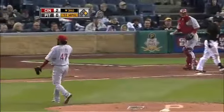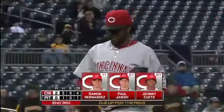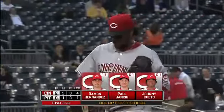Foul tip for the strikeout. So he strikes out the side. And through three innings, he leads 2-0.